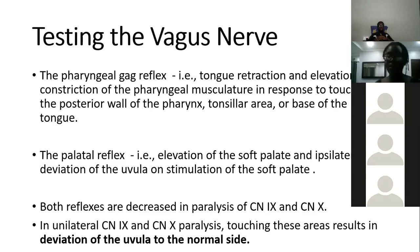Okay, the other thing is also that there's something called the uvula. When the patient opens the mouth and says, ah, if you look inside the mouth, you see that there's a central structure. This is better demonstrated practically. So when a patient says, ah, and you see the uvula, when you touch the uvula, you realize that the uvula will deviate to the normal side because the muscles on the weakened side are weak. So the uvula is similar to what we were saying about the trigeminal. And so the uvula will deviate to the normal side.